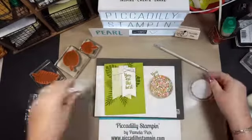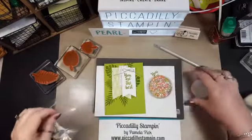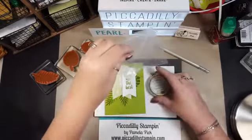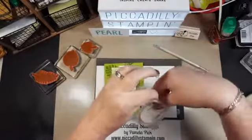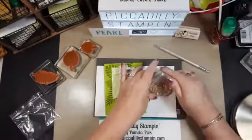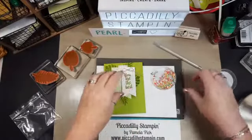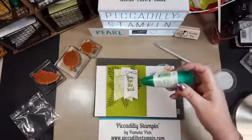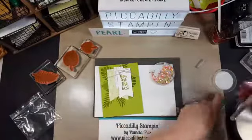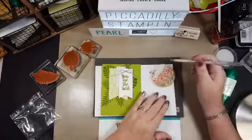Not that much. So my newest thing is when I get these, they seal really well, but I tend to knock stuff around, so I've been storing it right in the little plastic thing that it comes in, because that way if it opens up, I'm not spilling these out. So I'm just going to use the green glue, and before we get going, let me show you how this works.